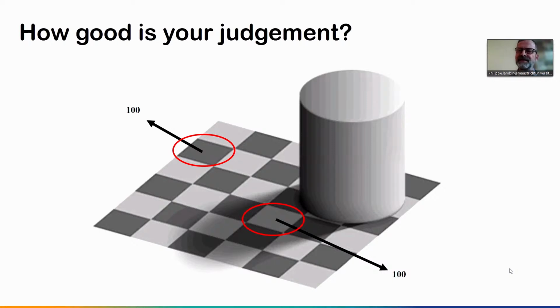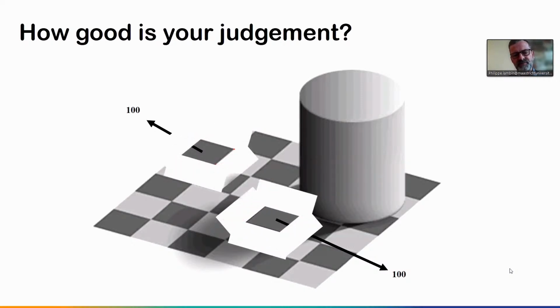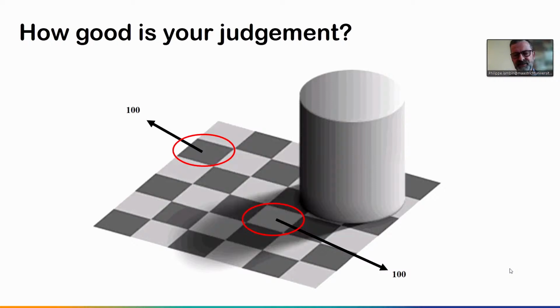But what we forget is that what we see is not a reality. What we see is processed by your brain, by the cortex of your brain. If I do this, perhaps you will believe me, this is exactly the same density, because there is a shadow which gives optical illusions. So that's one of the problems. We don't see the reality with our eyes, and what we see is not quantitative.